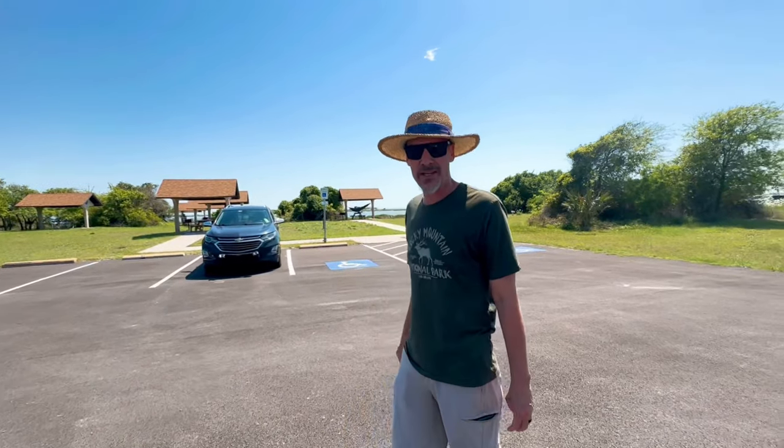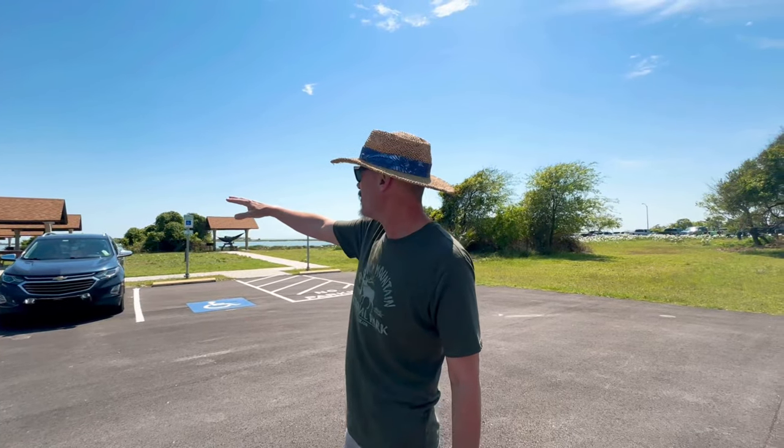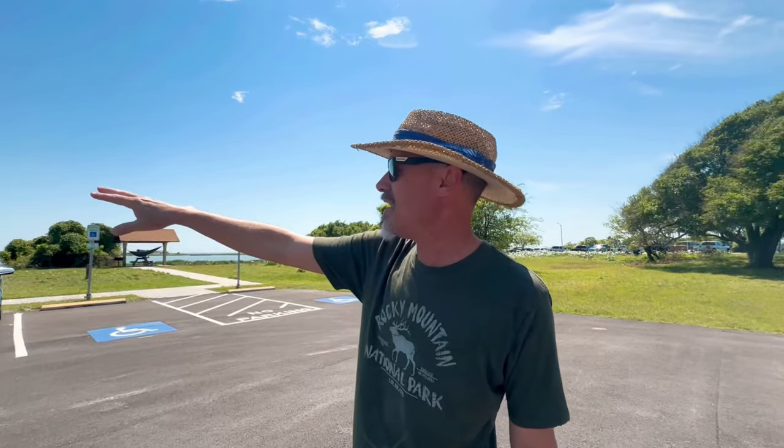So here's the picnic area, or the day use area. It's right on the water as well. Lots of nice shaded spots where you can eat or be festive.